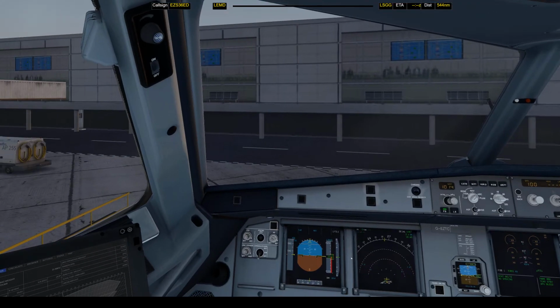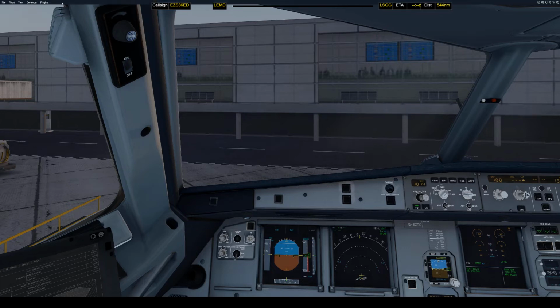Ground to cockpit. Coming through the menu when you are ready. Stop push back. Ground to cockpit. Tug is driving up.